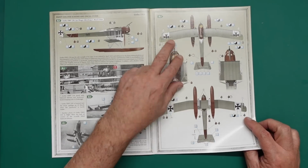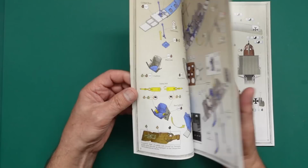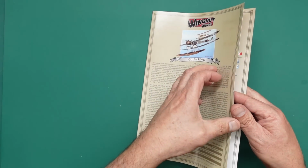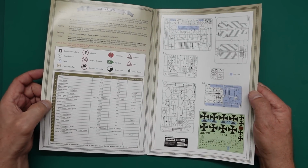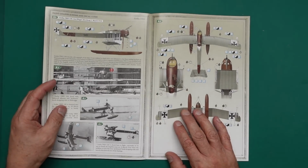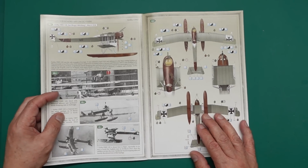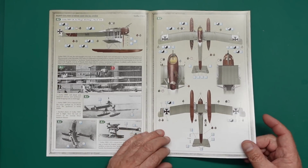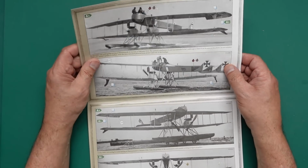So there you can see that lovely green colour. So what is it? J. What colour is J? Is that over white dope? Field grey, XF22. So that's RLM 03. Yeah, that's that RLM colour. So very nice indeed. It's going to be a very attractive model when built. I've never seen one built. Jason's will be the first I ever see.